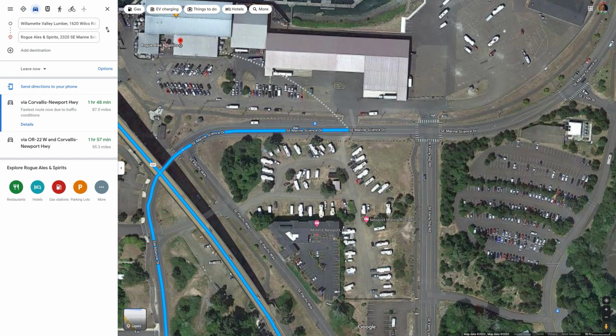The street name has actually changed to Marine Science Drive, so your GPS might not recognize OSU, which is what our BOL shows. If there are a lot of vehicles in the parking lot around the recycling area especially, take a right when you get into the driveway, the parking lot area. Check in right there.